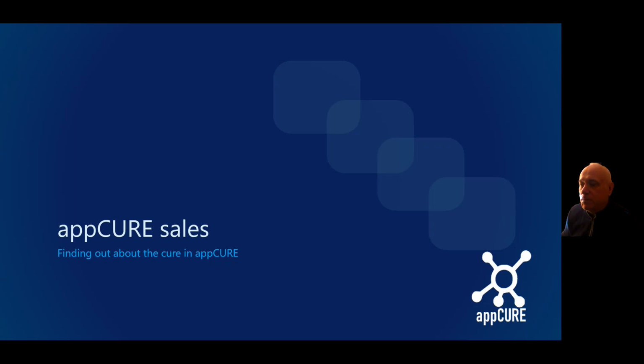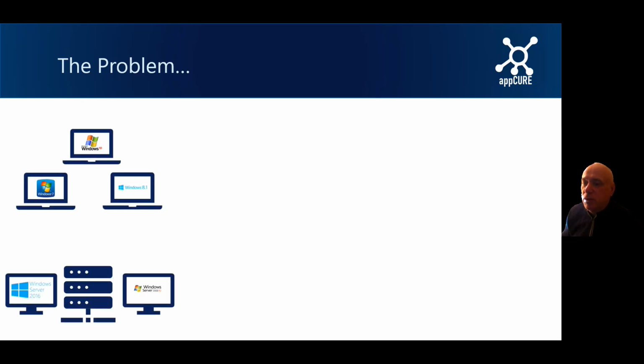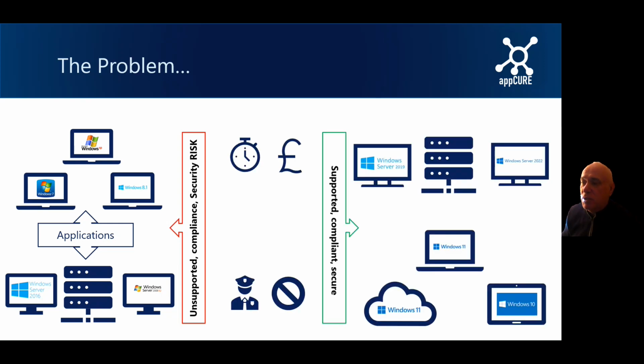First, we need to understand the problem. The problem today is there are lots of companies that are stuck. They are stuck on old, out of support operating systems. They have applications that are stuck on these operating systems, whether they be desktop applications or server applications, and they are stuck for many reasons. They are constantly being told that they are out of support, out of compliance, and are a security risk to the business. Now, the IT teams know this and are trying to move to a supported, compliant, and secure solution.